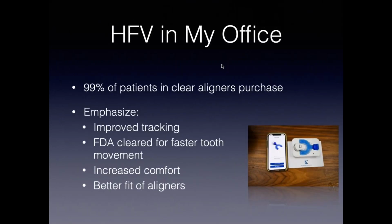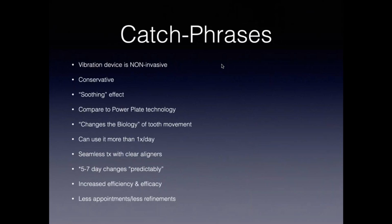So in my office, like I mentioned, 99% of patients in clear aligners tend to purchase it. A few less in my braces cases, but I do offer it to those patients as well. And I always emphasize the better tracking, smoother treatment, more predictable, more comfortable. Patients even describe it as a soothing feeling when they're biting on their V-Pro, and the aligners will fit better, which leads to a better treatment outcome. So vibration devices are totally non-invasive. That's why they tend to sell themselves as well.